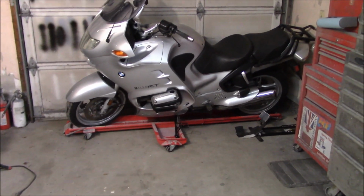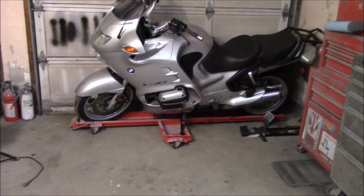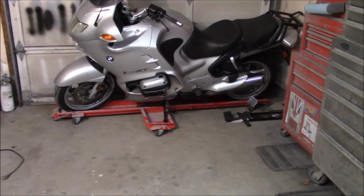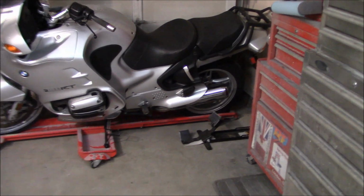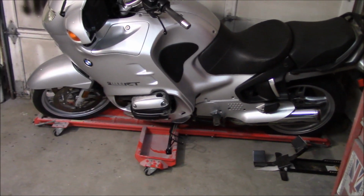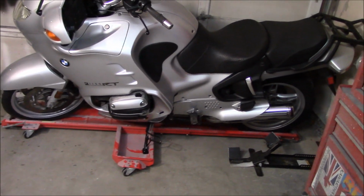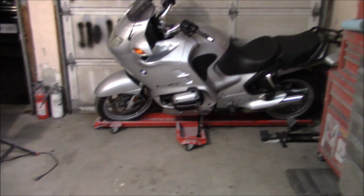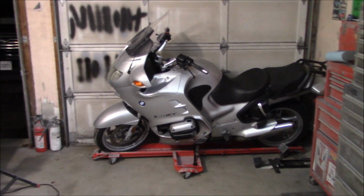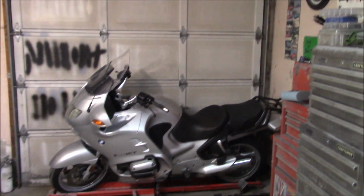I would have preferred to have it up on a center stand, but the rolling dolly will have to do in case I need to move the bike around. I'm planning on getting new tires for it in the spring anyway, so I'm not worried about flat spotting the tires. I would prefer it on the center stand, as the side stand is a little more spindly than the center stand, but hey, can't have everything. So I think that'll be good there. We'll cover that up with a couple of different layers, and we'll revisit that closer to the spring.